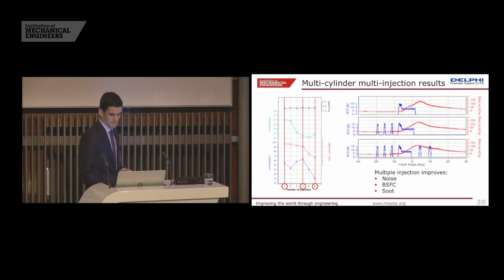Here we move on to some multi-cylinder multiple injection results. So here you can see the multiple injection results from a multi-cylinder engine that we have in Park Royal. The plot on the left is at a constant NOx level, showing injection events, 1 to 6 injection events. In the green we have noise, sorry, it's a bit hard to see, in decibels. In the blue we have soot in milligrams per kilowatt hour, and in the red we have BSFC.